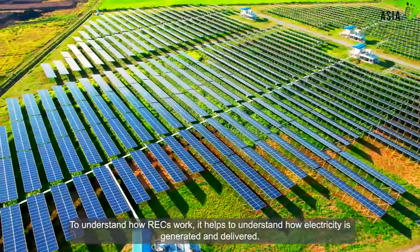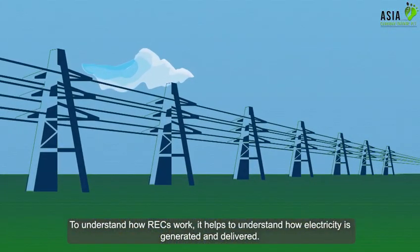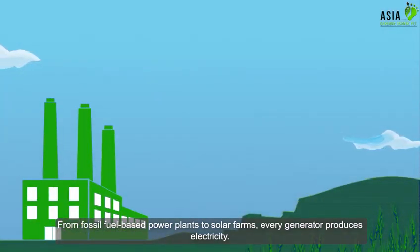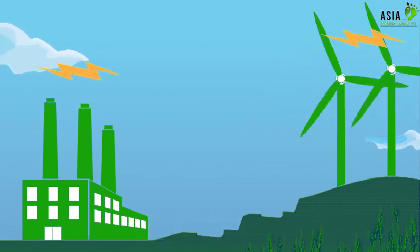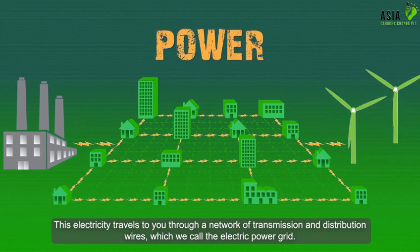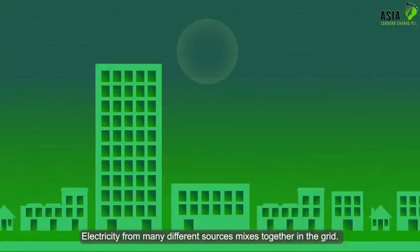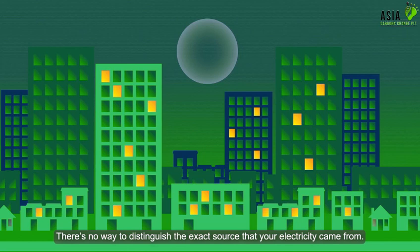To understand how RECs work, it helps to understand how electricity is generated and delivered. From fossil fuel-based power plants to solar farms, every generator produces electricity. This electricity travels to you through a network of transmission and distribution wires, which we call the electric power grid. Electricity from many different sources mixes together in the grid. There's no way to distinguish the exact source that your electricity came from.